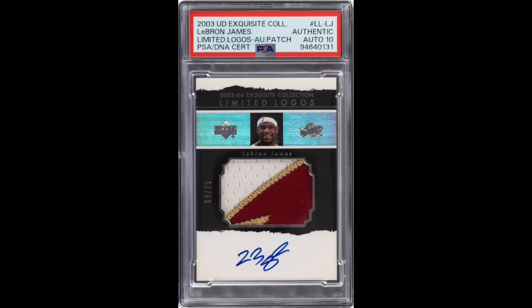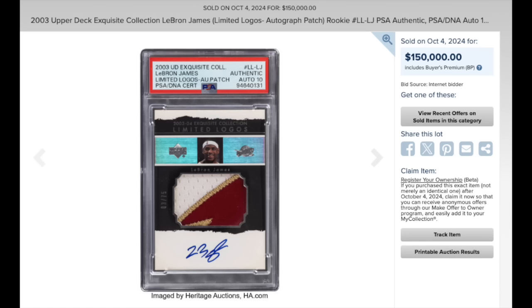Tipping us off at number 10, 2003 UD Exquisite Collection Limited Logos Autograph Patch, LeBron James rookie. Graded a PSA Authentic with a DNA 10 for the auto. Card serial numbered out of 75 and comes with a very nice looking 3-color patch. Sold for $150,000 on the nose.